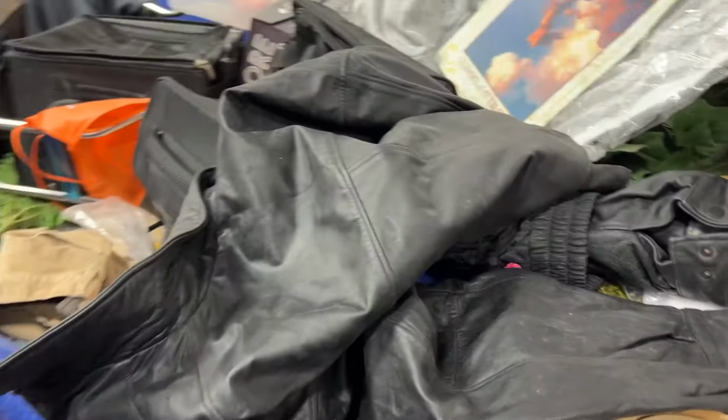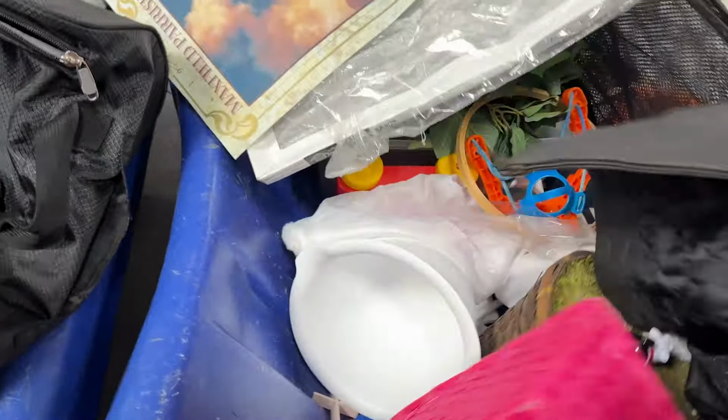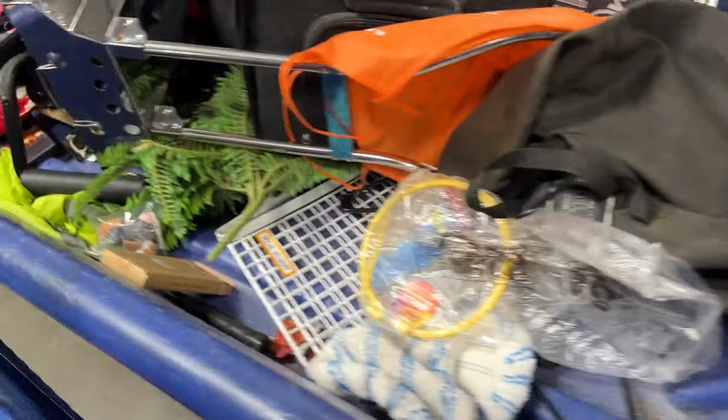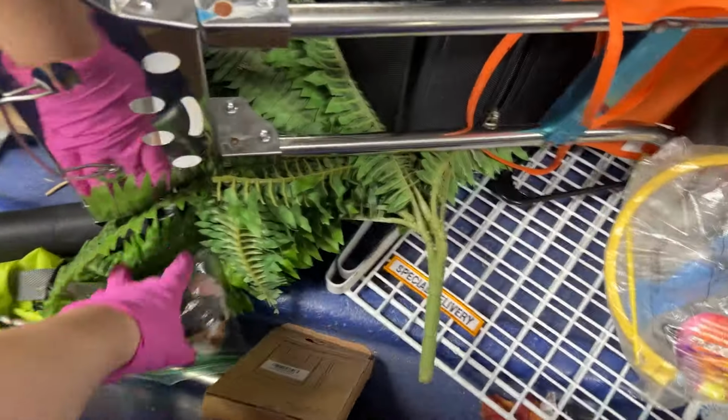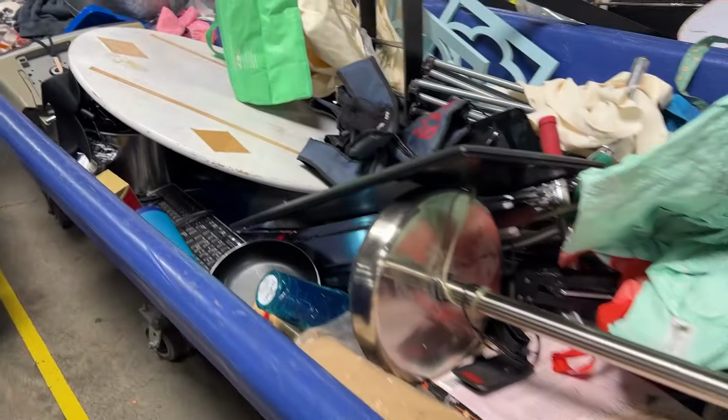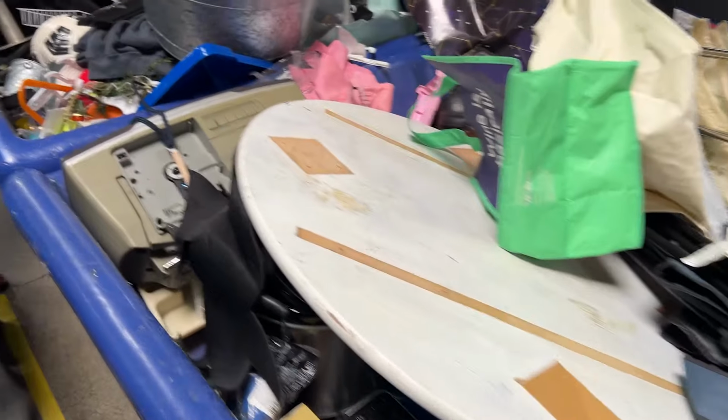Well, I decided to leave our outfit together because, you know, some little girl might want her. So I just kept that together. I was like, you know, still in good shape for if you're a little girl who just wants to, I don't know. It smells kind of like mothballs over here, too.